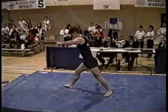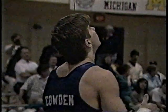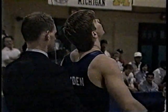Well, he really rocks this board. Boom. Beautiful stretch and a landing. I mentioned earlier about the distance on the post flight. I think Brian would have liked to have gotten a little farther from the horse, but still a nice vault.